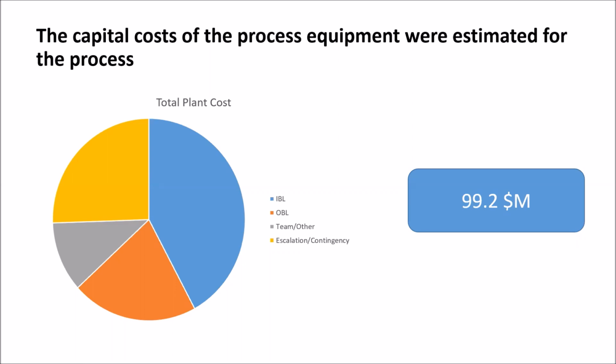The OSBL, or outer battery limit, represents all offsite expenditures, including things like storage. And the last two pieces are team/other and escalation and contingency, which make up, like I said, the last piece. And the total for those four rounds us to just under 100 million on capital cost alone.